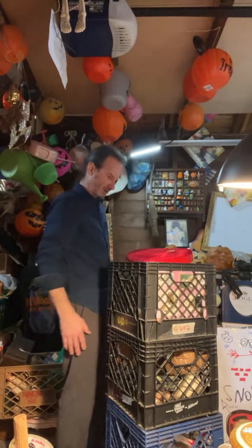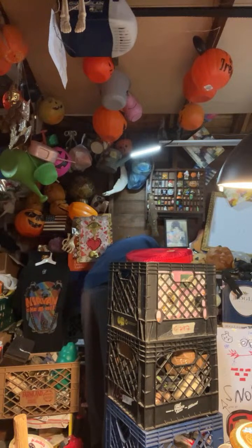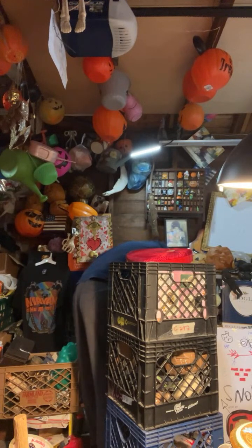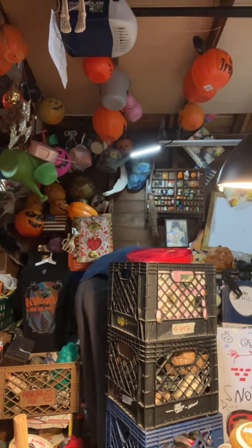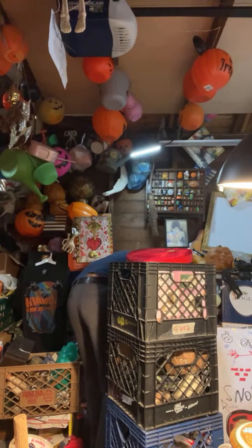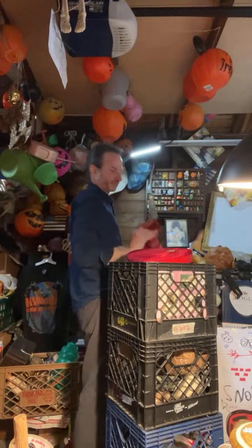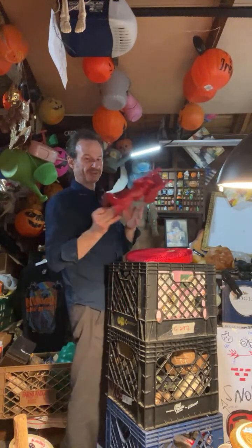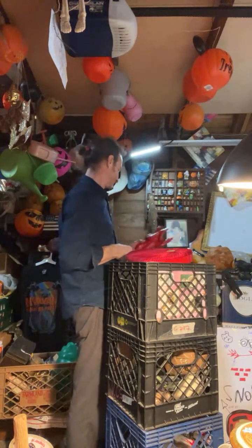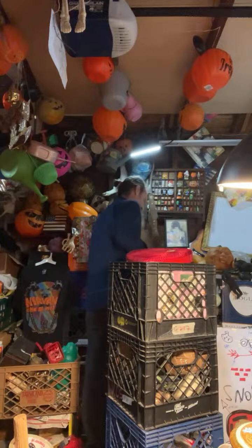Let's see. Uh-oh. This is good. This is funny. I made this. Check this thing out. When I was making my Fugio Devils, I made this just on the side. This is gonna go in my store. This is weird, but I think if I sell it, I'm gonna miss it. God dog it. But what am I gonna do? I gotta sell stuff. Otherwise, I don't know.